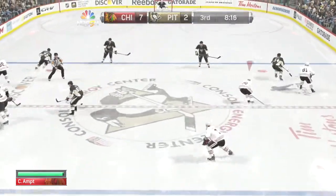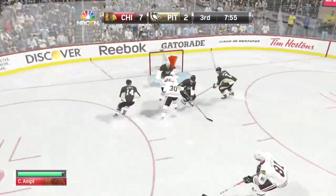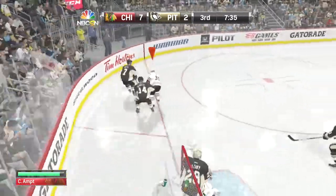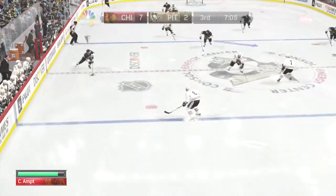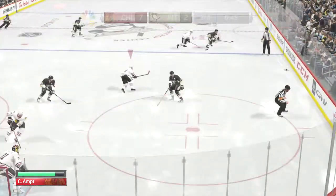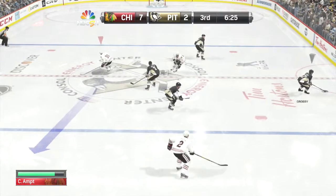The Hawks prevail on the draw. Moves up the side with it now. Right in front. Terrific pad save. And a save. 11 minutes, 35 seconds. Diagonally to Hornquist. Gains the blue line. He can start some danger here to Crosby.